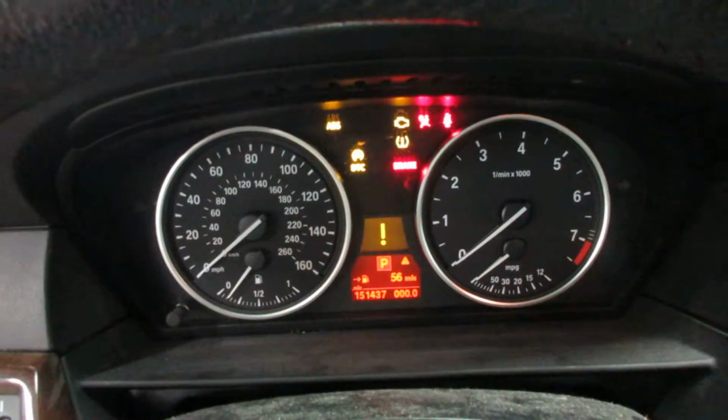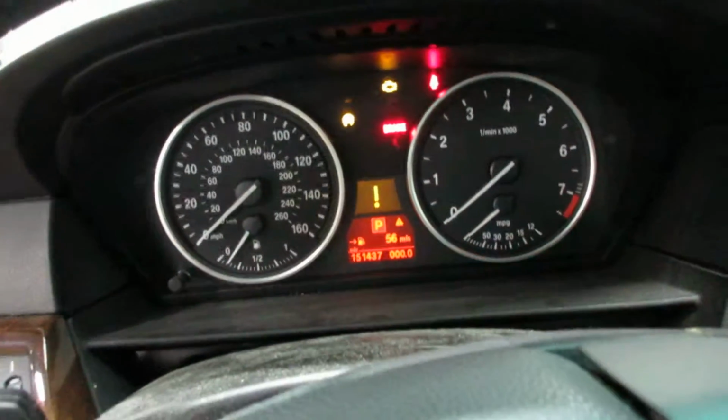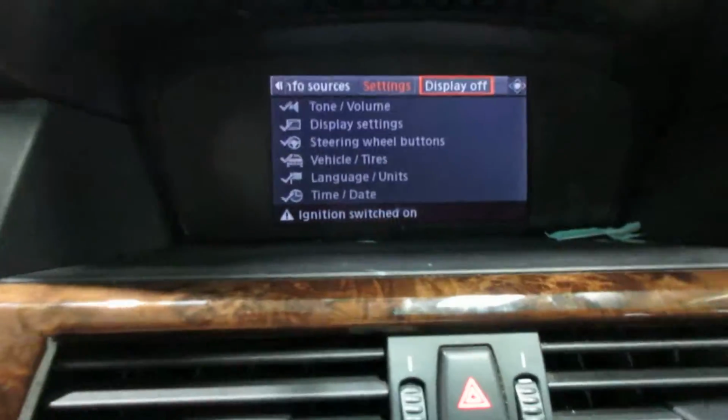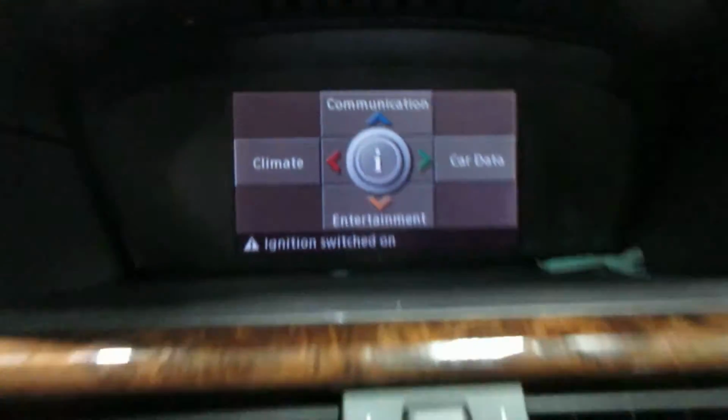Vehicle currently has 151,437 miles on the motor. Nice display screen there. Temperature control, CD player.